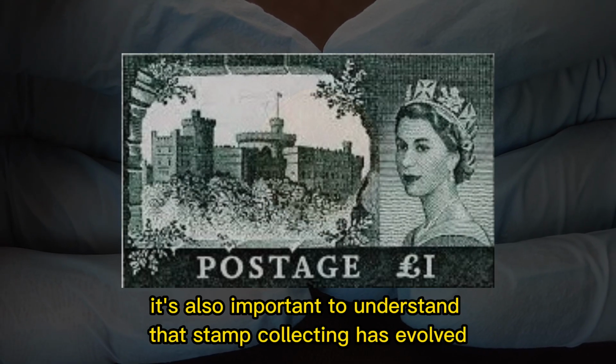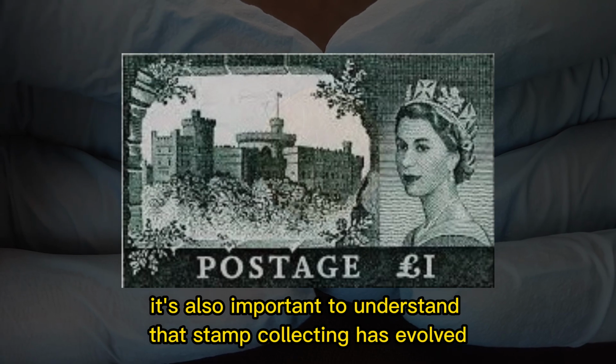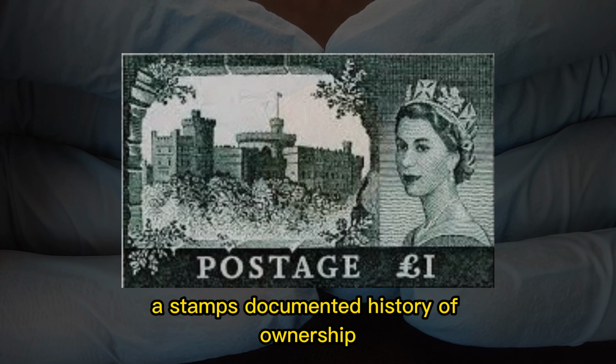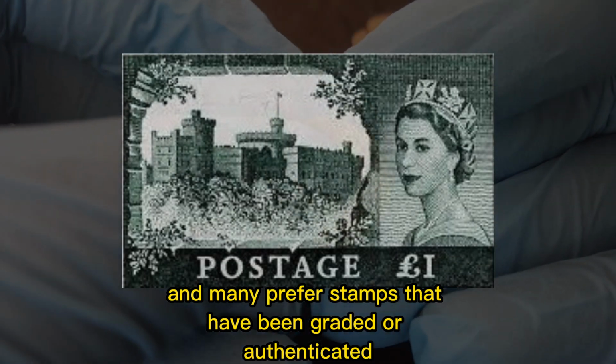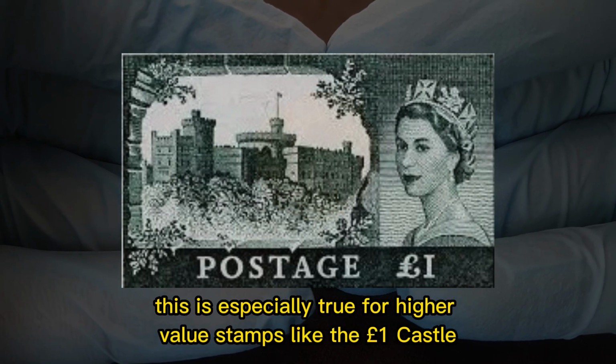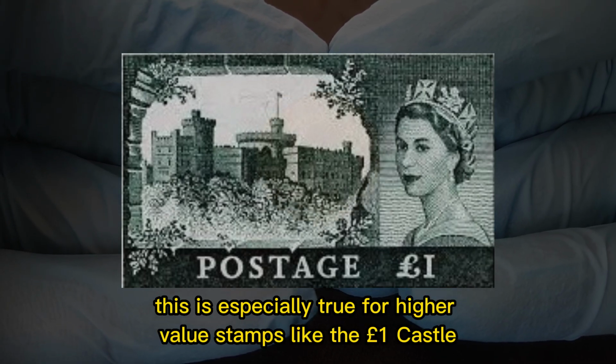It's also important to understand that stamp collecting has evolved. Today's serious collectors often look for provenance, a stamp's documented history of ownership, and many prefer stamps that have been graded or authenticated. This is especially true for higher-value stamps like the £1 Castle.